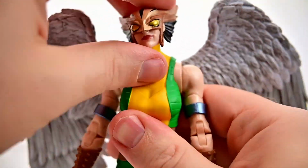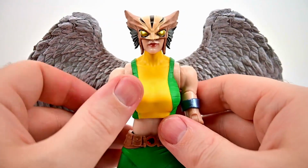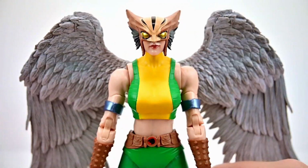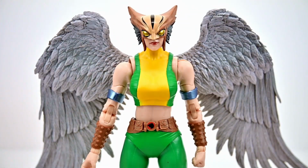Has some pretty good movements, nothing to get in the way and all that. But unfortunately, like I said, with just this body design, it makes it really hard to stand up, especially with those wings on the back. But thankfully, she does come with the base, so I'll put her on and just help try to keep her standing. Then for accessories, she comes with some additional hands.